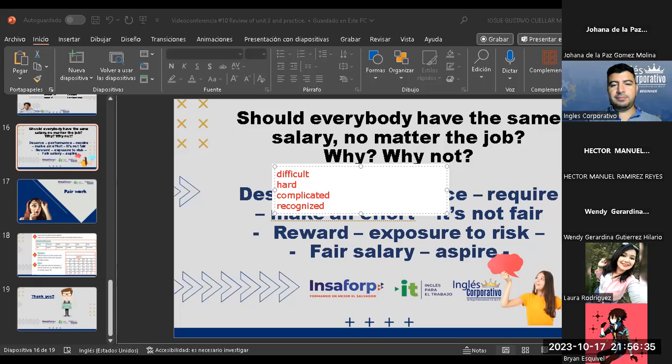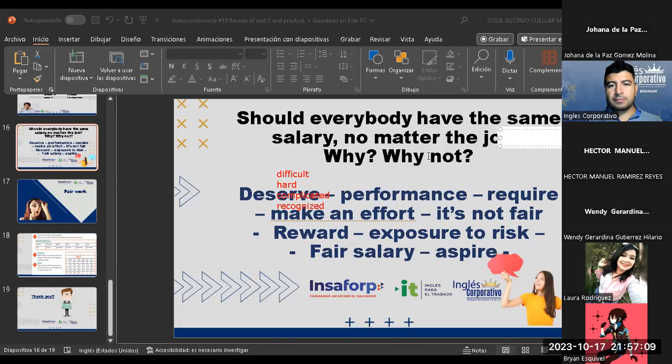Not, because all jobs have a different level of difficulty, and it would not be fair not to recognize the sacrifice of some people. Okay, yes. Sounds good. Everybody has given sacrifice, time and effort, so it should be recognized. Thank you. Luz and then Miguel. No, because the salary depends on experience and on knowledge. The position. Okay. Yes, very nice. Experience and knowledge. Thank you.